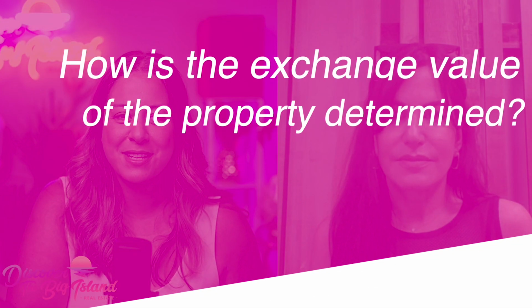How is the exchange value of the property determined by your company? Well, by every company. When you do an exchange, you need to reinvest both your basis and your gain. So what that means is if you are selling a property for $1 million, you need to buy a property or properties, because you can buy more than one, that are equal to or greater than $1 million. You can subtract commissions and escrow fees, and that could be your magic number to purchase. But when I go out in the field, I usually say it's equal to or greater than the sales price minus the commissions and escrow fees.